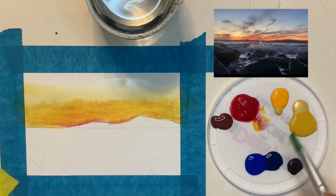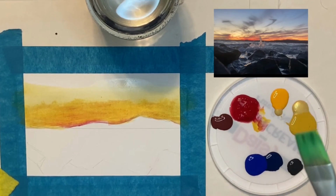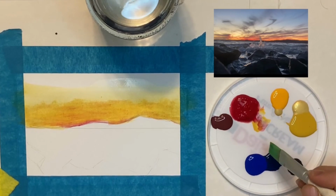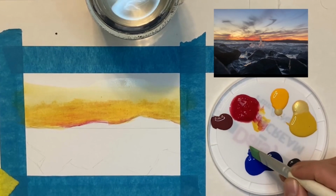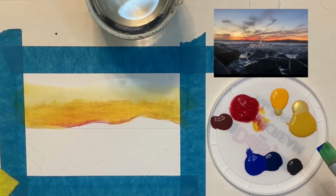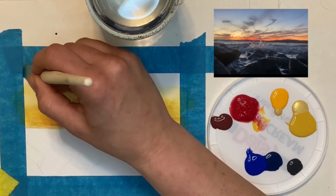Now I've got some of that blue from the top, and this isn't my deepest, darkest blue, so I'm going to take a little bit of this blue, just a tiny bit, and I'm debating whether or not to add a little bit of white. So I'm going to go right on this edge here with my blue. That's my darkest point for the sky.